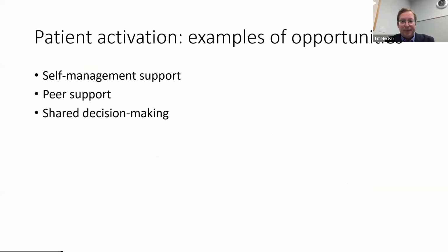Here's some examples on the next slide of common ways of increasing patient activation: self-management support. There's a growing evidence base on all of these. So self-management support, particularly for asthma and cardiovascular disease, peer support in areas like mental health and coronary heart disease. There's good evidence that shared decision-making can lead to patients being less likely to choose intensive treatment options like surgery and maybe more conservative approaches like physiotherapy. So you can see how all of these can potentially alter the productivity of healthcare processes.